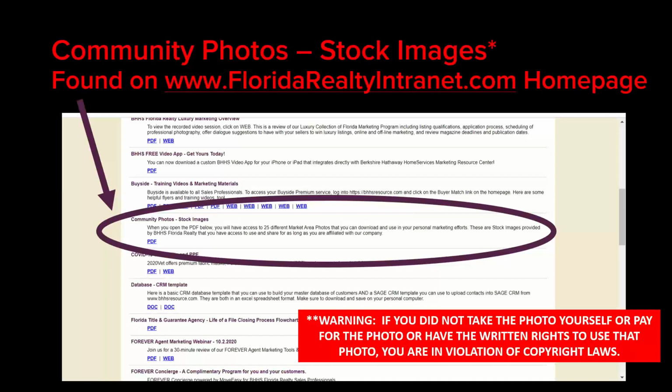One of the other things on our intranet, you have access to community photos, which are stock images that you have our approval to use as long as you're part of our company in any marketing that you do. We've already paid for the rights to use those photos and have those photos. So just a tip, we have about 25 communities throughout the state that you can access, but if you did not take the photo yourself, if you did not pay for the photo or have the written rights to use that photo, you cannot use it in your marketing and you could be in copyright violation.